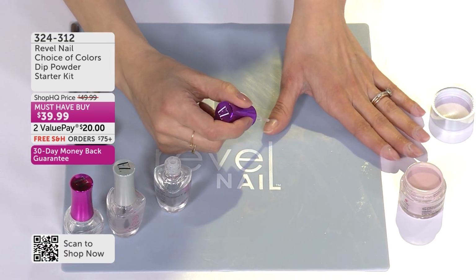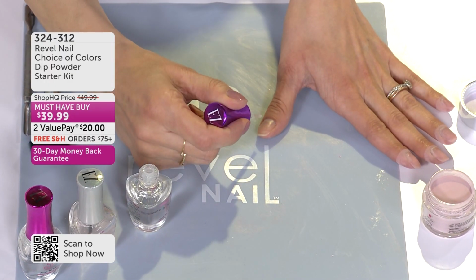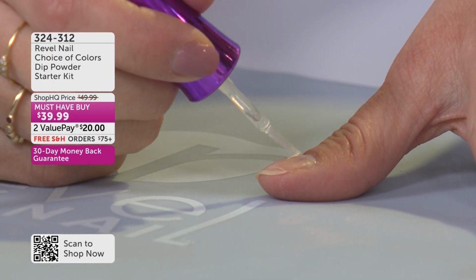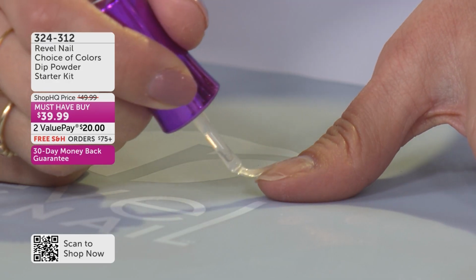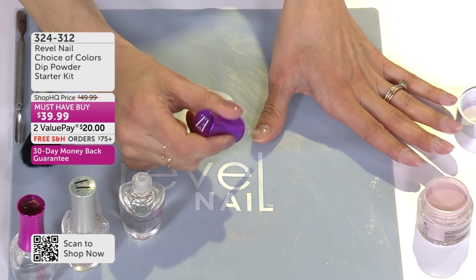Yes. All right, so what you're going to do on that first step, after you've done a little bit of a buff to your nail, you've already shaped them, you've pushed back your cuticle. Okay. You're going to do a thin line down the middle of your nail. So don't get to the cuticle yet. Not all the way to the edge? Exactly, not all the way to the edge, about 2/3 of the way down.